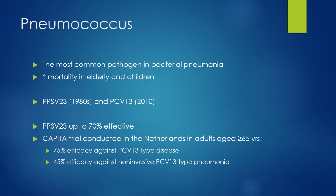And then later, there was another vaccine called PCV7 that was introduced sometime in the 2000s, but then it was changed to PCV13, which basically has 13 different variations of the pneumococcus and has been proven to be 75% efficacious against these 13 types of variants. But not only that, it also decreased the chances of getting a pneumococcus infection from other variants, just not as effectively as for these 13 specific types. So it is 45% efficacious against other types of non-invasive pneumonia.